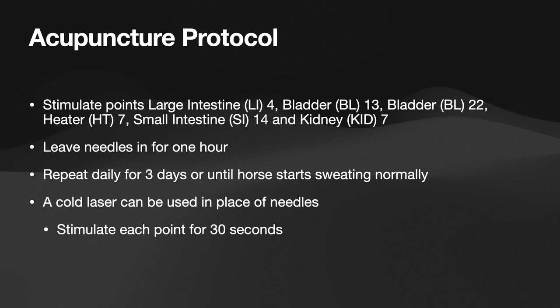You want to leave the needles in for at least 1 hour, and you want to repeat this daily for 3 days or until the horse starts sweating normally. If you do not want to use needles or you do not have needles, you can use a cold laser in place of the needles. When using a cold laser, you want to stimulate each of these points for 30 seconds at a time.